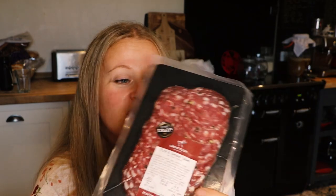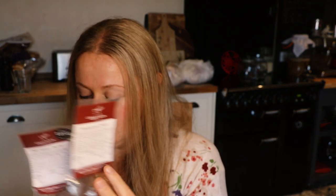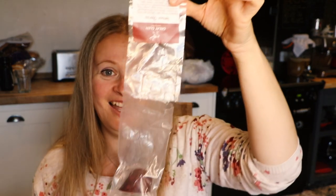And you can also put these on pizzas, or make a fresh garlic bread, and put this on the top as well, pop it in the oven. There are just so many lovely ways you could use these ingredients. And this here, I got 3 of these venison chorizo style things, and this is the 3rd one.